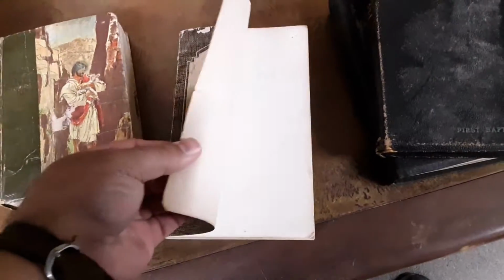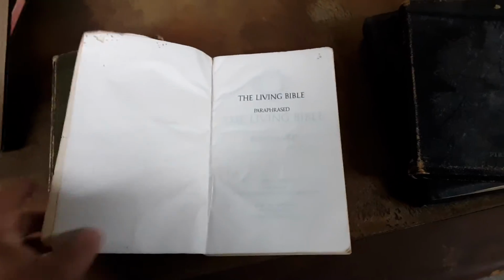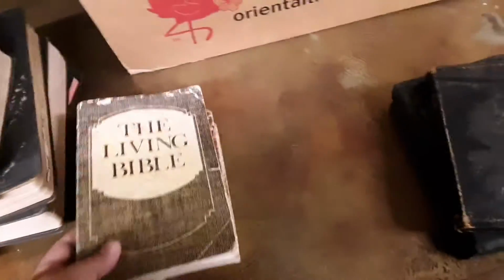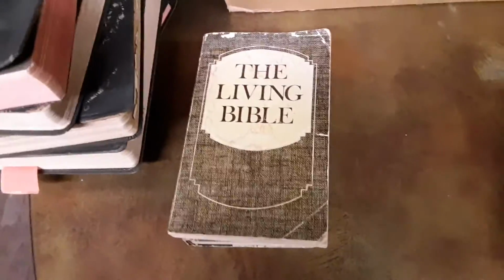This is a paper edition of the Living Bible. Of course, a paraphrased version. It does not bear a date, but I will make a video down the road about the Living Bible. That's a paper version. Cover looks a lot like the cover of my old Clue game box from the early 1980s. This is a beautiful Bible.